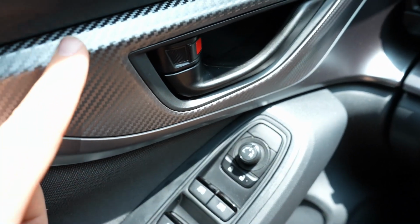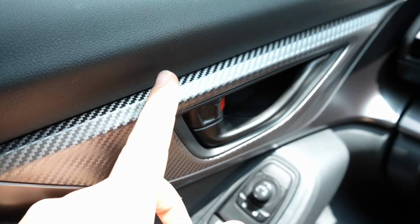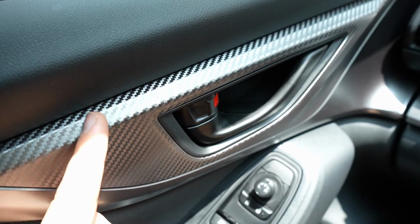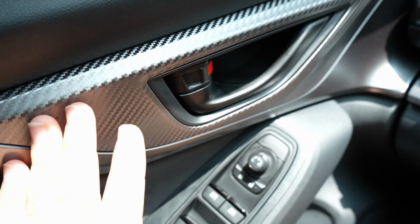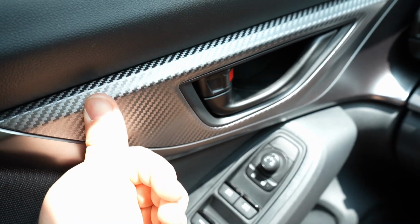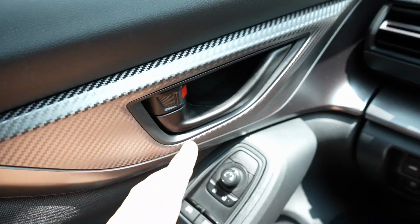Now you might ask yourself, this stuff looks great, what's the problem? Well, after years and years and years in the automotive space working with wrap and different types of carbon fiber products, I actually make products with this kind of material on it. This kind of material doesn't hold up well over time. Let me flip the camera around for a second.